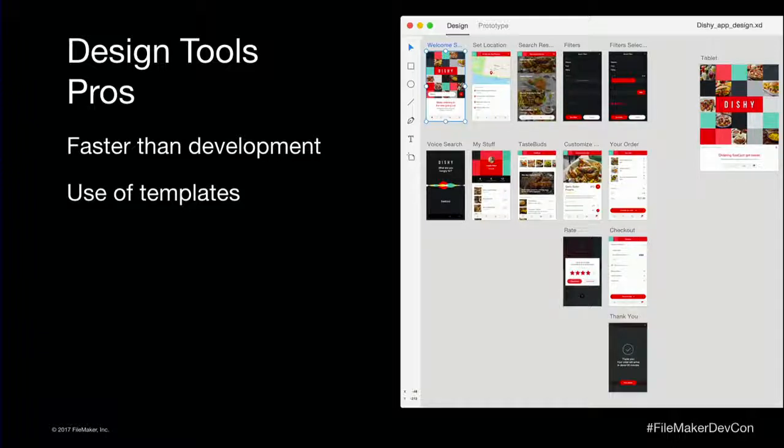A lot of these come with templates. Now, I will say, as I said, I'm using Adobe XD right now. And Adobe XD has a ton of templates, but none of them are FileMaker templates. And so I kind of had to create my own FileMaker template. It's not great. Maybe someday I'll share it. It's not ready to be shared now.